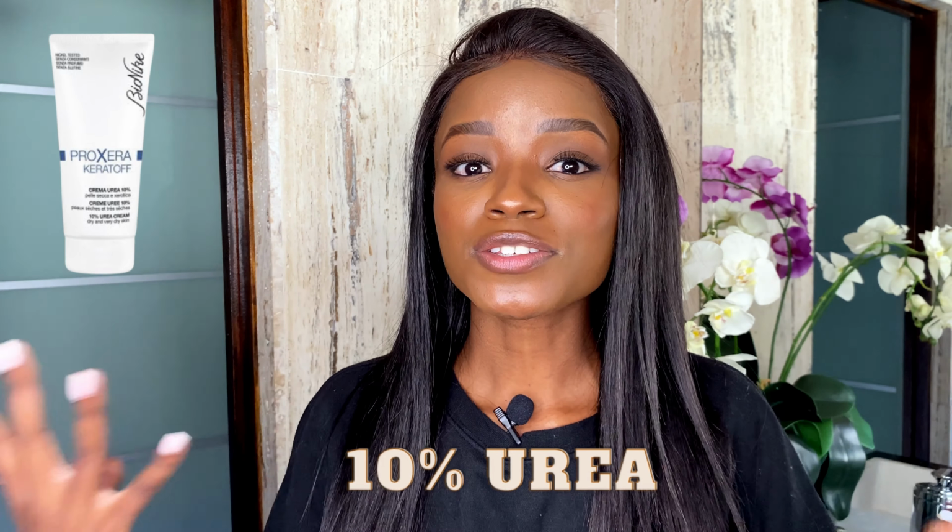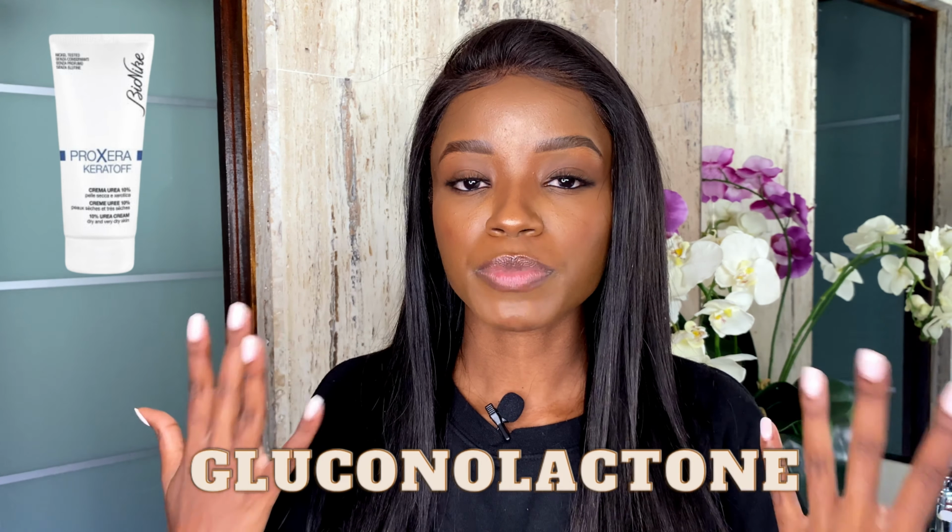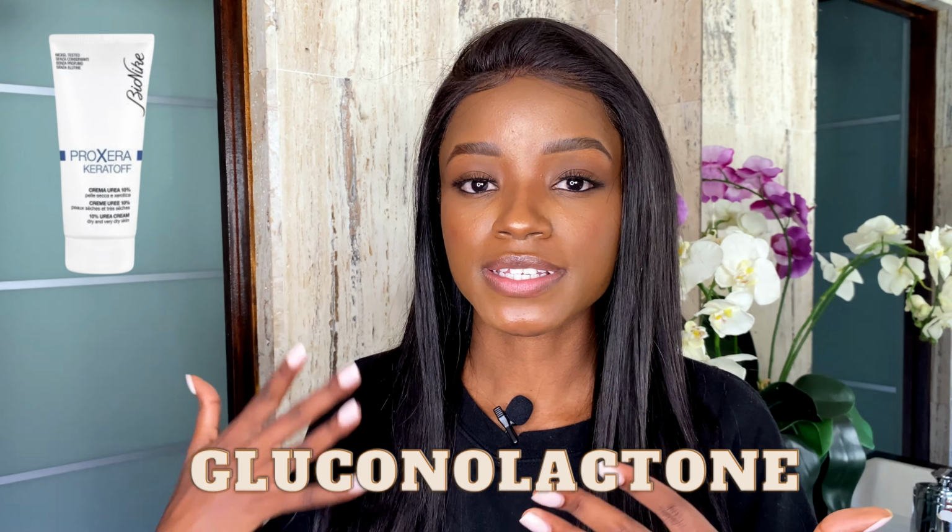So it contains 10% urea, and urea is one of the NMFs found in our body. So this moisturizer is our NMF baby. So it really does support the skin barrier function. This product also contains gluconolactone. So gluconolactone is basically a polyhydroxy acid which basically lifts off the dead skin cells from the skin surface, making the skin smooth and even, and increasing the skin cell turnover.